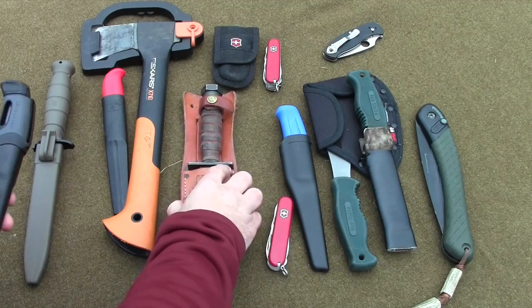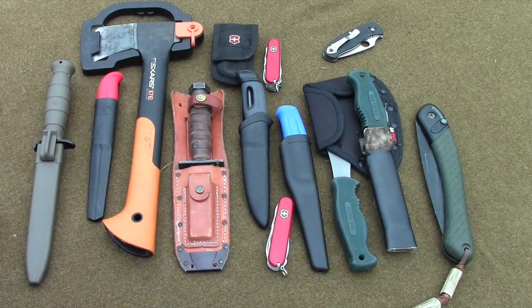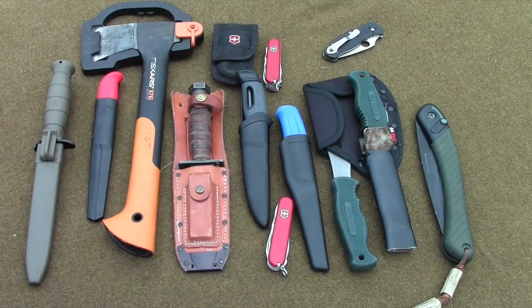Every one of them I have owned for a relatively good period of time, some of them for a very long time, many years, and I would recommend them to you. I think they are great products.